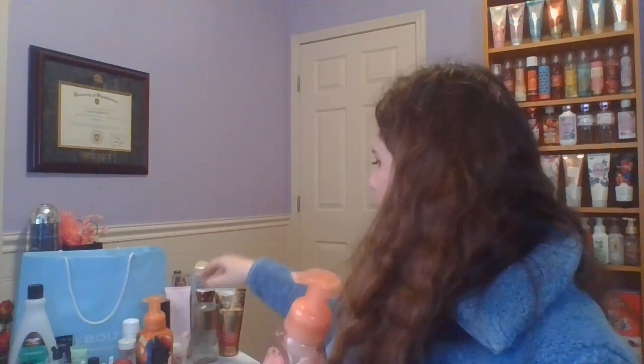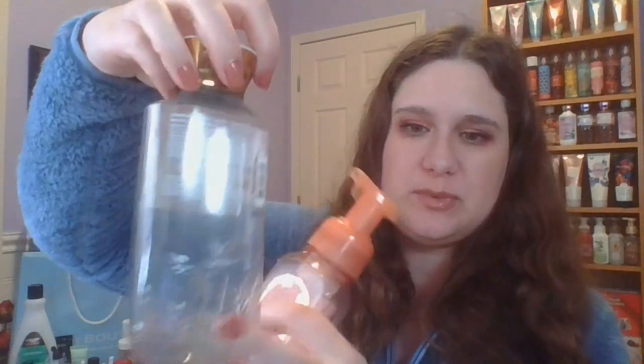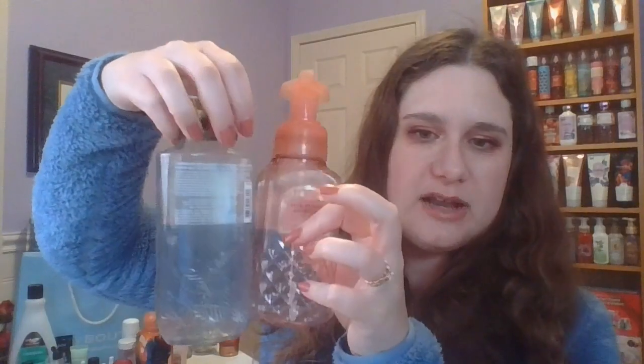This packaging was okay. I did much prefer last year's packaging, even though it was basically this shower gel with the leaves, but on this kind of bottle. So it was really, really pretty. It was a nice color last year.